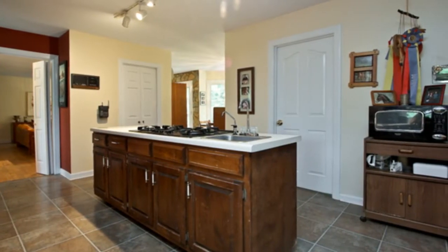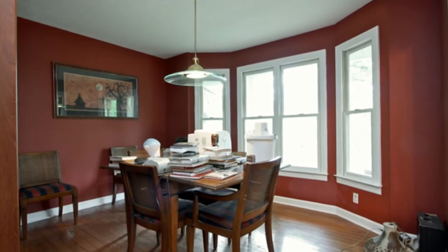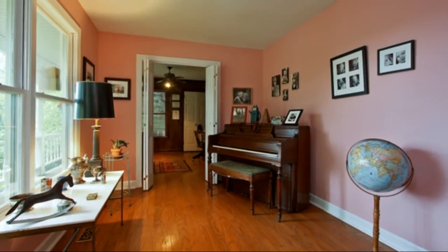A formal dining room has a view of the front of the property. Additional rooms on the main floor include a music room and an office with bay window.